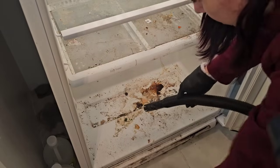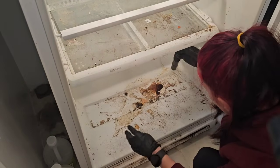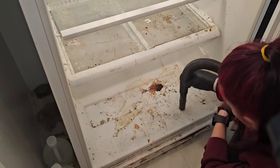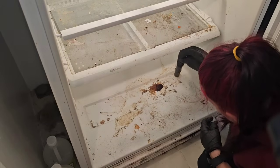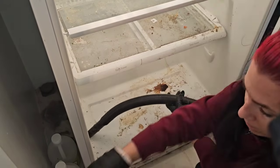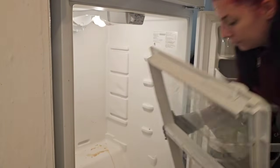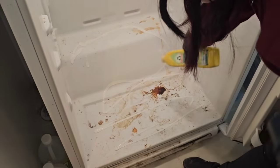When I removed the stuff from the fridge, I made my job easier, so I vacuumed out all the crumbs. I really like the cream cleaner, so I'm using a lot.